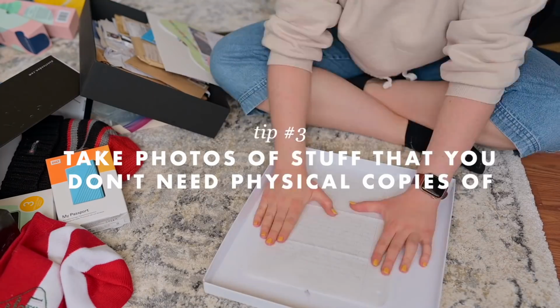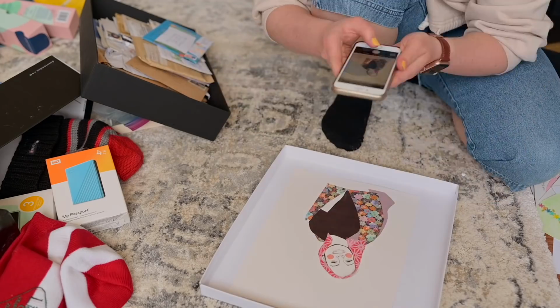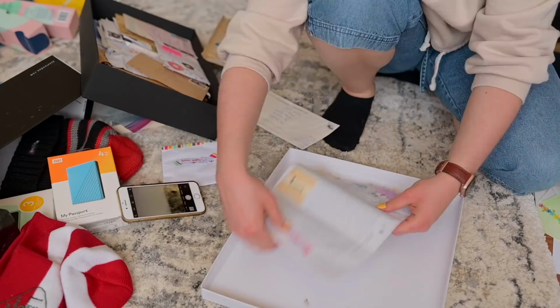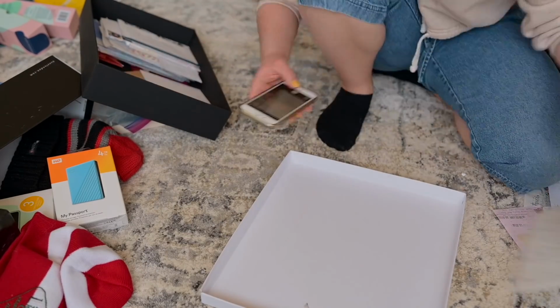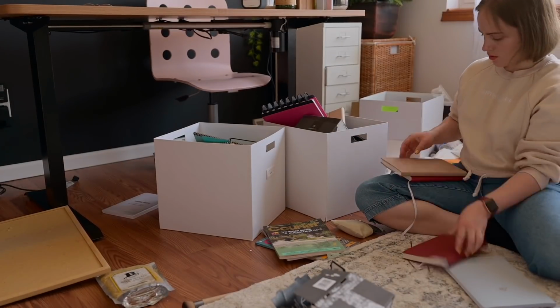I also took some time to go through my big box of pen pal letters, letters from friends, birthday cards, etc. and take photos of everything because I just didn't really want to hold on to the physical copies, but they were very important memories. So I took photos and uploaded them to Google Photos, and then I recycled the actual paper letters.